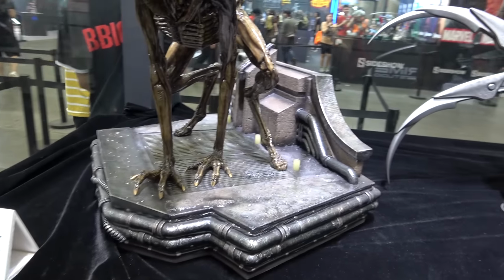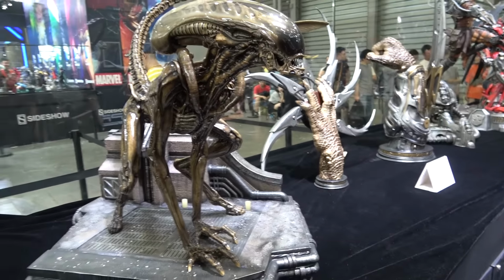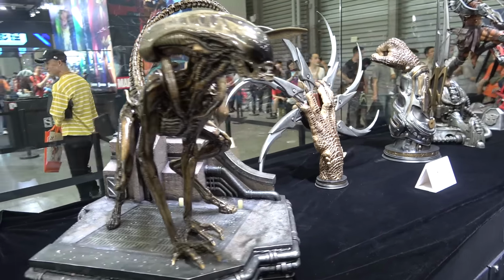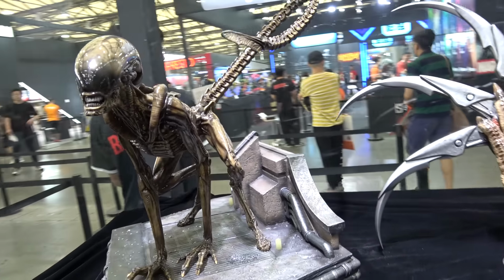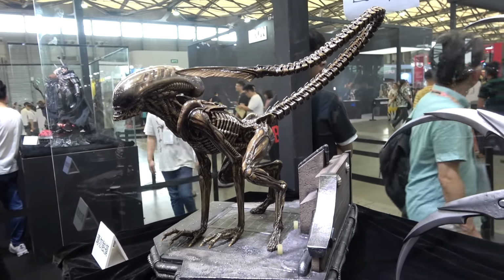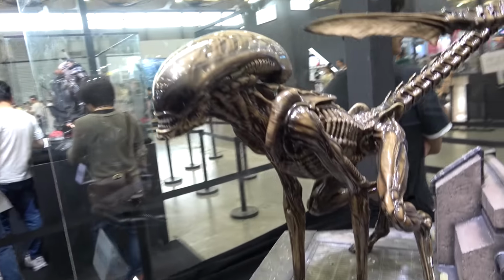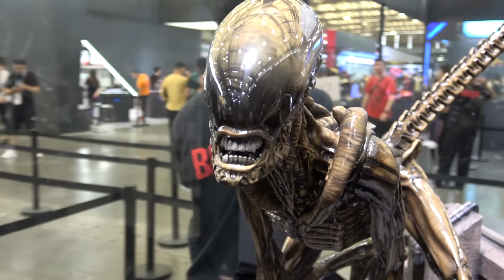Very cool. And then this is the dog alien, which I've not had a chance to see until now. And it looks absolutely beautiful. I would assume, since this is close to shipping, that this must be a production piece. And if it is, it looks fantastic, guys. I'll get you a closer look at it.